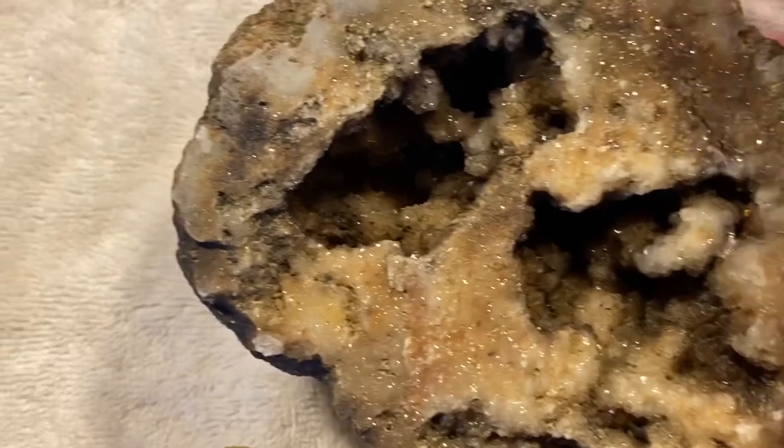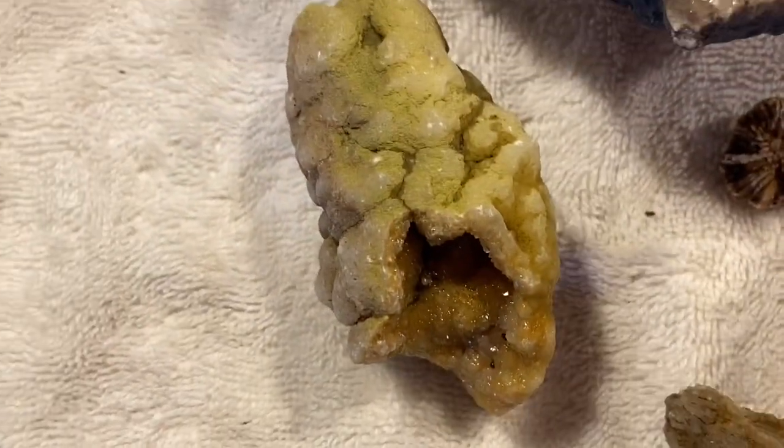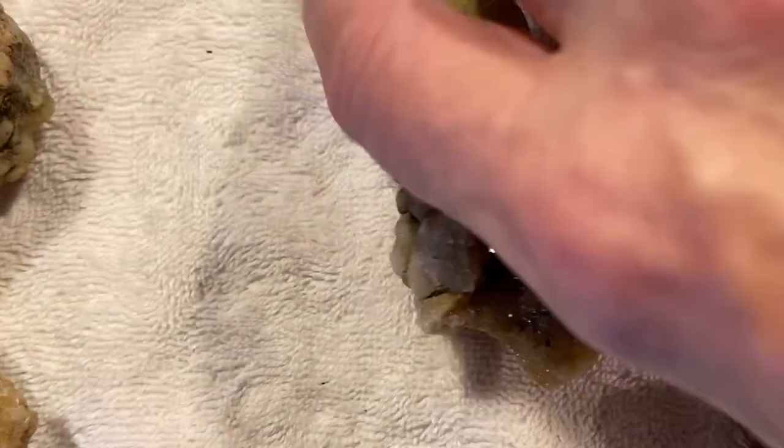I might be calling this guy Liberace. The sparkle on him is incredible. This guy I love. This is one of my favorite pieces. Just love it.